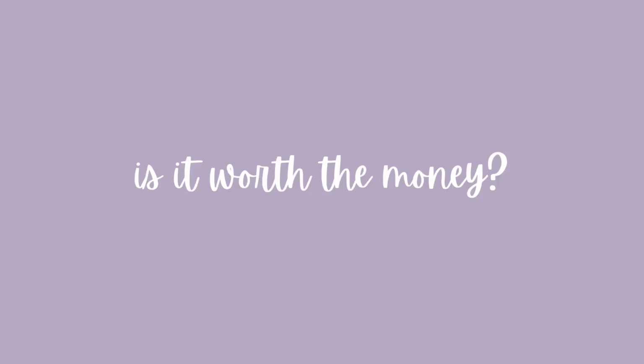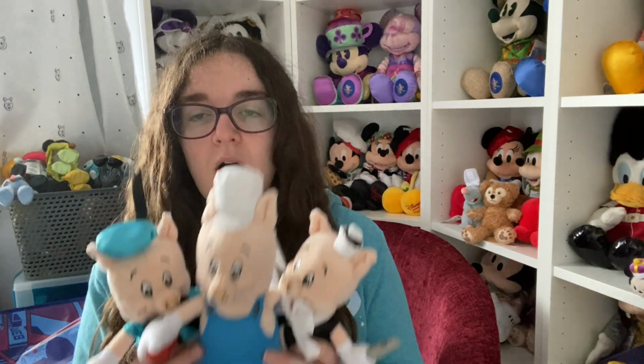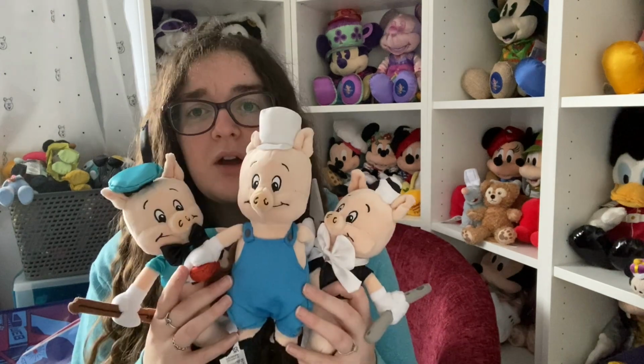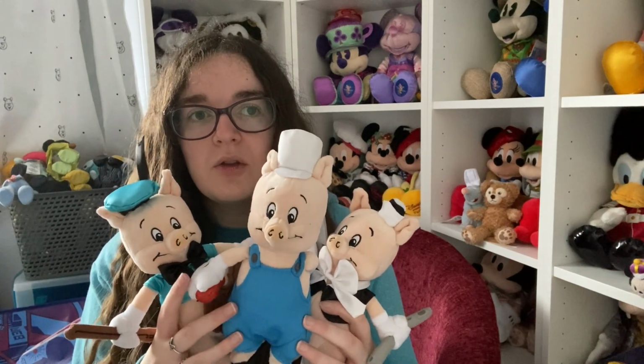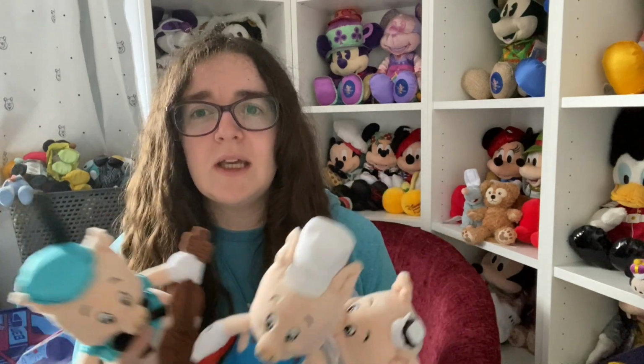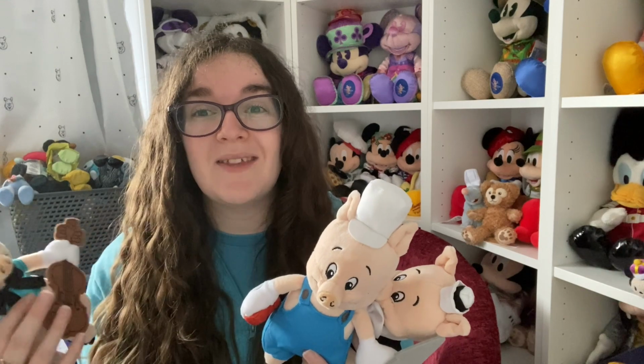Are they worth the money? So the Mickey and Minnie were £35 for two plushes. Can't remember how high they were, but there are three 11 inch roughly plushes here. They are really, really cute. I think the more they put into these bags, the more value for money it appears. But the 1940s plushes are going to be five plushes and they've upped their price.